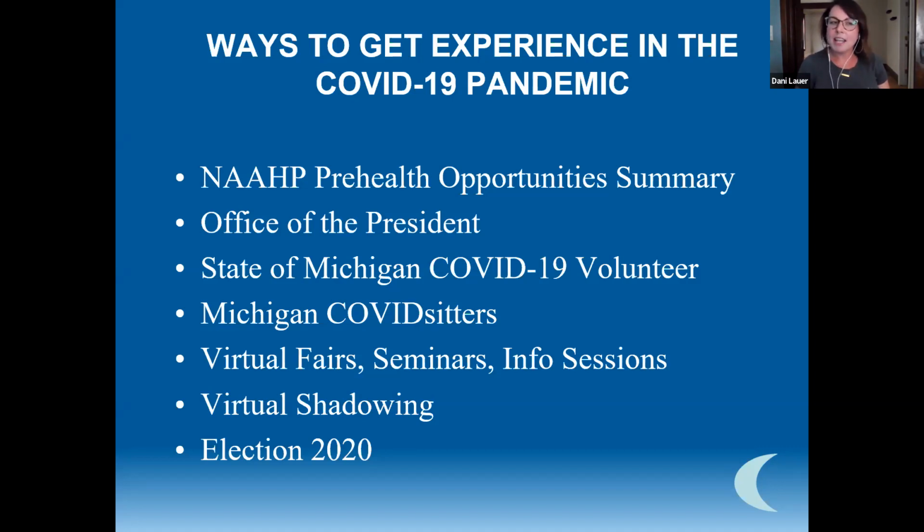Similarly, on more of a local state level, the state of Michigan has a really great website where they have different volunteer opportunities specific to COVID-19. And I'm looking at it right now. There are all kinds of really interesting opportunities with medical volunteers, public health, if you're interested in learning more about what public health is about and how you might contribute to that as a healthcare professional. Helping older adults, so maybe going to get groceries or helping older folks with things that are a little less safe for them to do now because of the pandemic, and all kinds of different opportunities. So make sure to check out that. And again, I'm going to put all the links in the chat so you can find that easily.